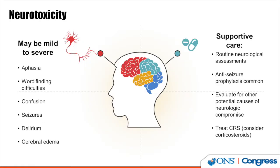So neurotoxicity is associated with cytokine release syndrome and CAR T cell administration, and it can present from mild to severe symptoms. Aphasia, word-finding difficulties, confusion are some of the presentations that we see of neurotoxicity in these patients, and it can progress to seizures, delirium, and cerebral edema and death. So this is an area where nurses can actually play a big role in monitoring and supporting patients that may be experiencing neurotoxicity. It's important to be able to establish the baseline neurostatus for the patient, and this can be done through full neurologic assessments, mini mental status exams, other neuropsychological types of testing, and then those can be serially monitored as patients go through this therapy.